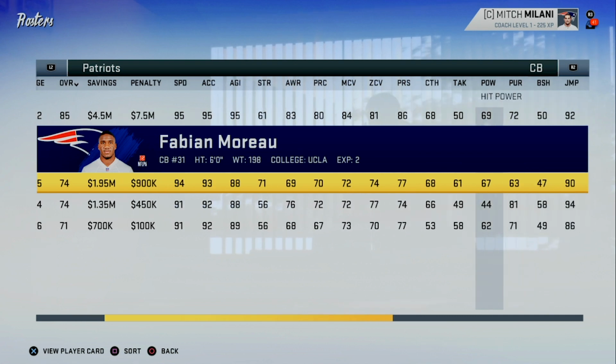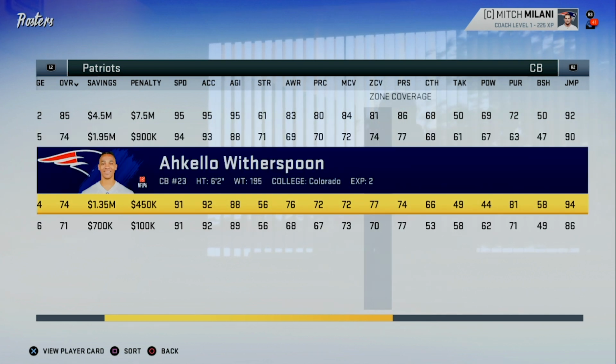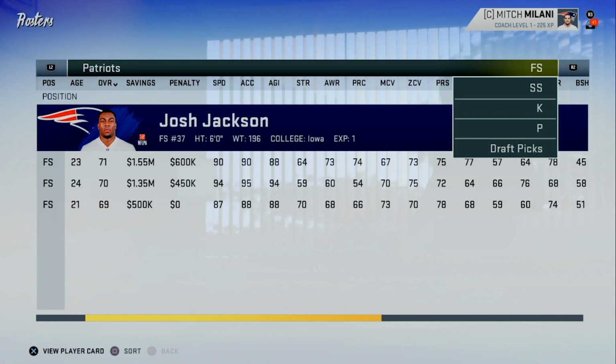So overall, I just wanted to go with corners that were tall and fast and could play a little bit of zone. And that's what I got in Moreau and Witherspoon, because majority of the game is played in zone for me, as I've said.